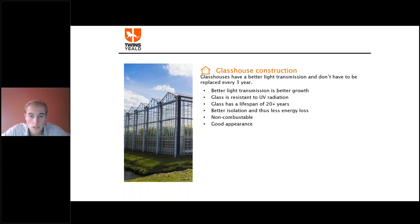The glass is resistant to UV radiation, while the materials in the greenhouse stay of better quality because the UV is not damaging. And the lifespan of a glass house is up to or more than 20 years. It's better isolation and there's less energy loss. It's non-combustible. However, it's not resistant to earthquakes and that kind of thing.